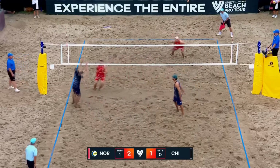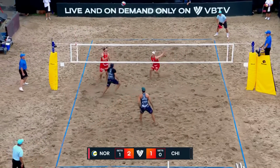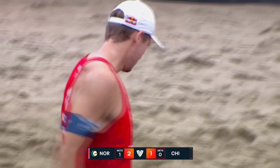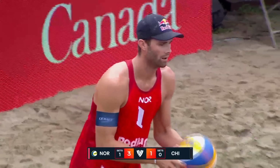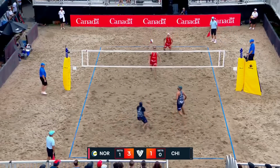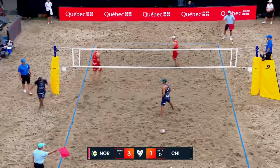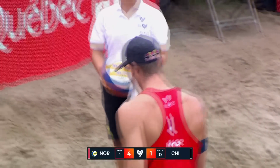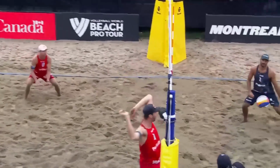Swat, Esteban with the cover, Andy with the deeper swat. How about that? Just confidence in the hands right there. Just zips it over to Christian for the put away. And stuffed there. So we saw Esteban rattle the hands quite a few times in that first set. Very often happens.